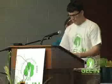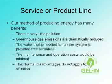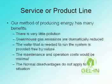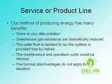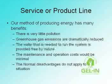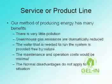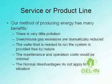The method of producing electricity that we are proposing has many benefits as a product. There is very little pollution due to the absence of fossil fuels. Greenhouse gas emissions are dramatically reduced, whereas using the standard method of electricity damages the environment severely. The water that is needed to run the system is provided free by nature in the form of rainfall, which is always renewable. The maintenance and operation costs would be minimal, therefore saving the city valuable dollars.